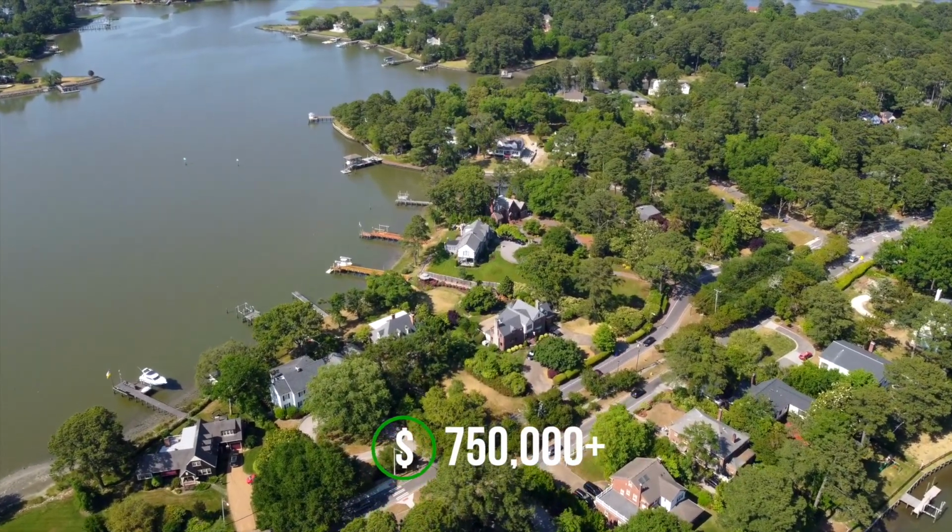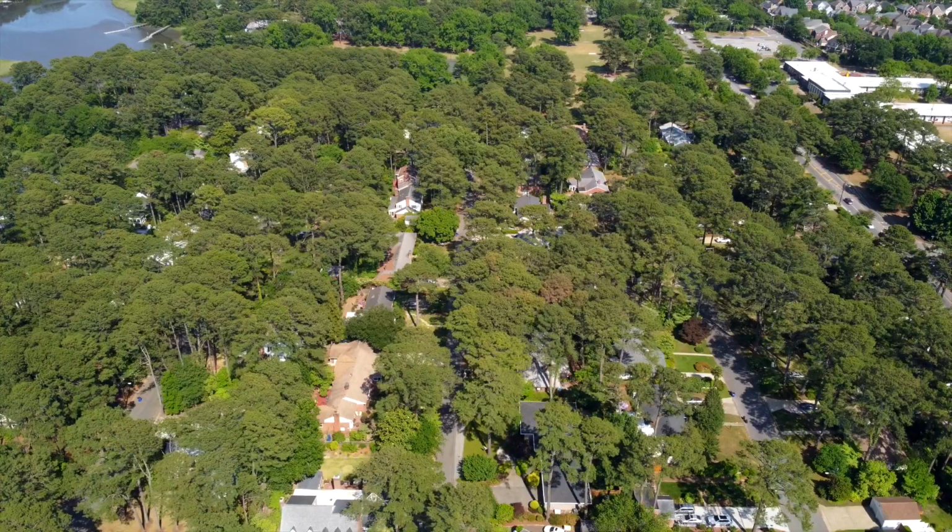Big benefit of this neighborhood, like I said before, is that you get some acreage. There's plenty of space, not like East Beach or Ghent. The homes aren't stacked up on each other. There's plenty of space in between. You get a little more sense of privacy, a little more sense of space.